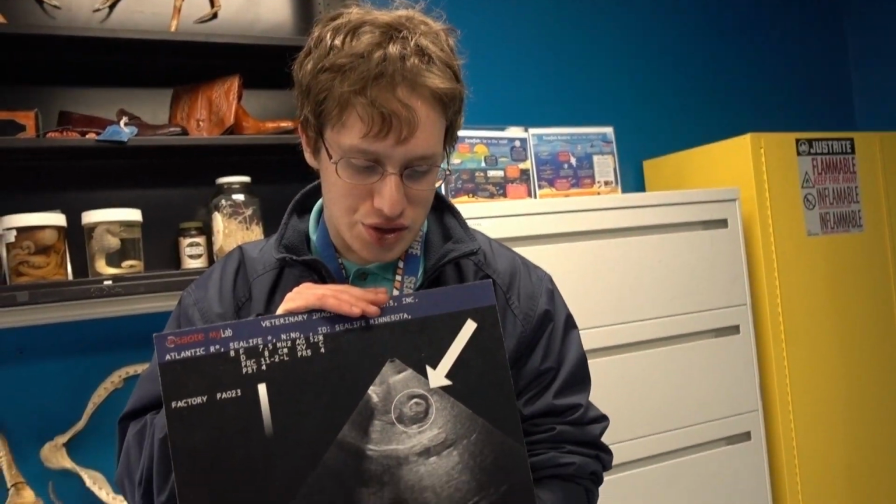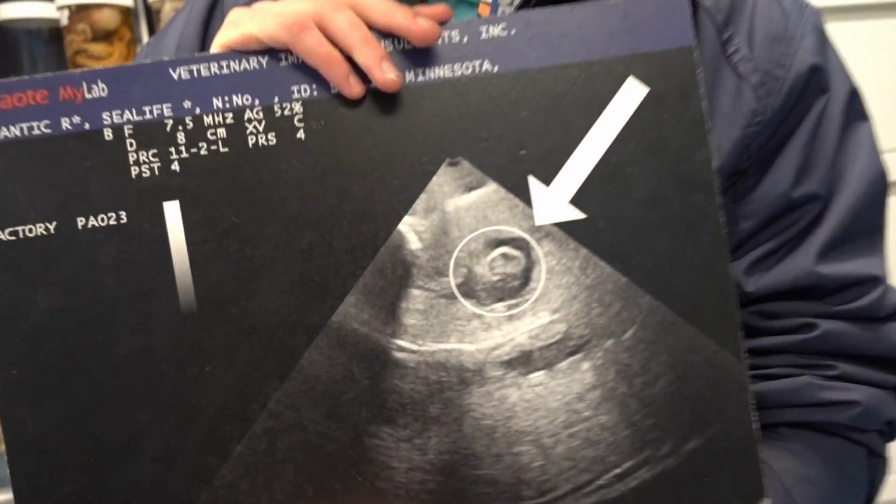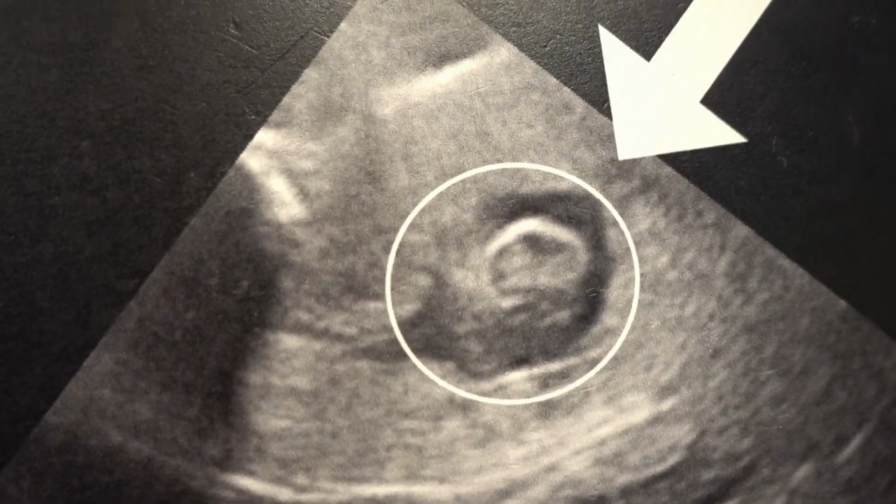Relatively. It takes a lot of energy to make it, so that's why they don't sting at the drop of a hat. Oh, okay. This is an ultrasound of a mother that we took around July 2016.